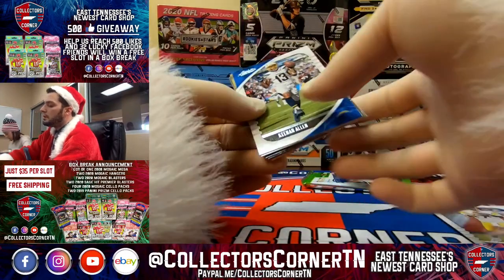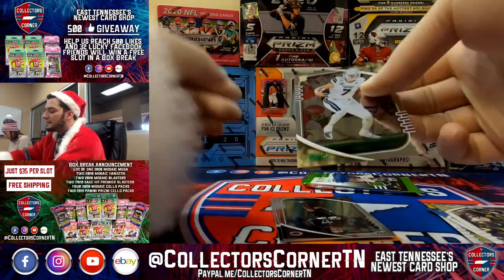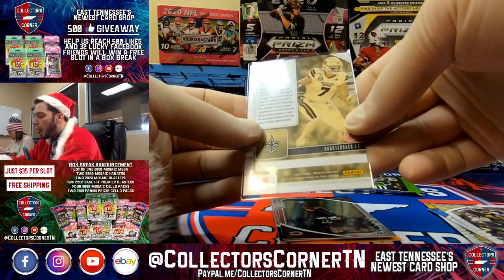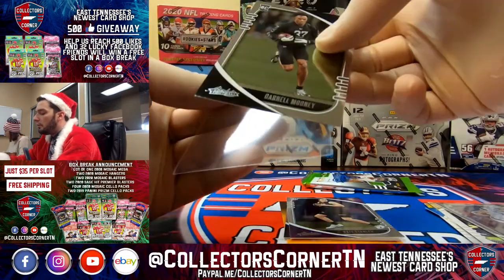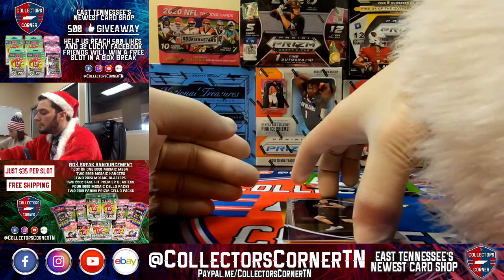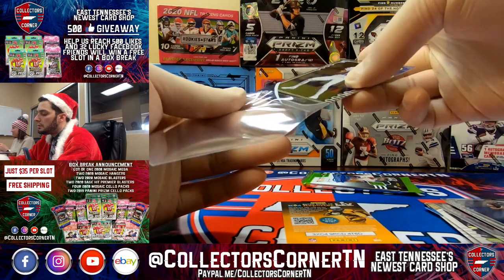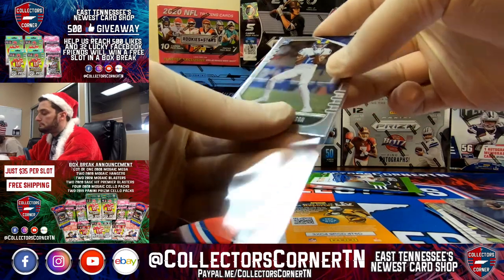Ben Roethlisberger, Keenan Allen, Alvin Kamara. There's a green Tommy Stevens rookie for the Saints. The former Mississippi State Bulldog, Darnell Mooney rookie, Chicago Bears. Nate Stanley, Isaiah Coulter, Van Jefferson. That's a good hit there for the Rams. Not a car, not a bike, but a van.